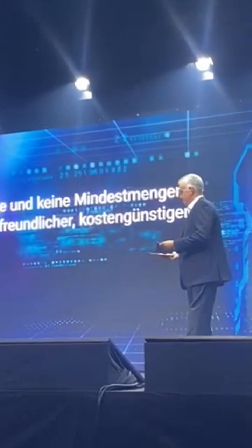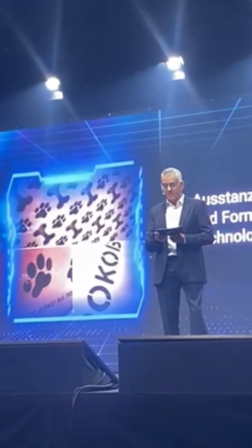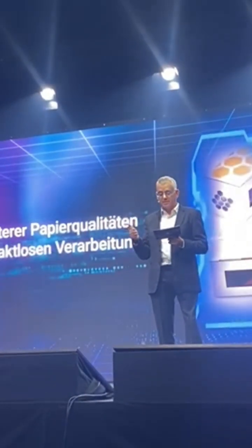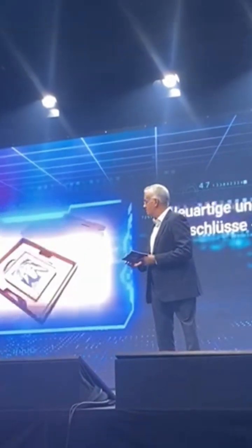Number three, an important one: we can enable the use of lightweight boards because we're using lasers, so we do not crush the paperboard. That means two things. It means less carbon footprint, and it means lower cost.